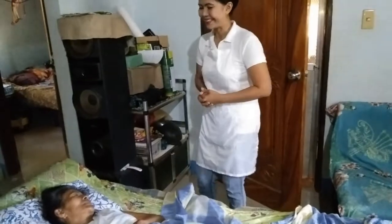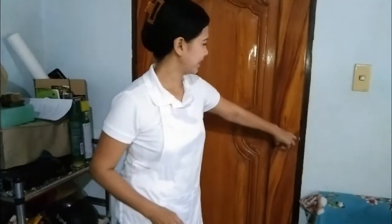Provide privacy by drawing the curtains around the bed or closing the door. The rationale of this, hygiene is a personal matter. Prepare the bed and position the client appropriately.